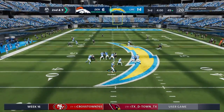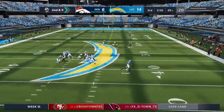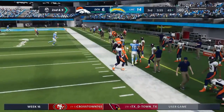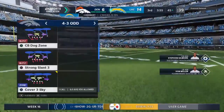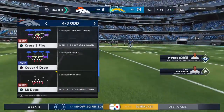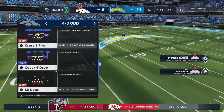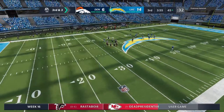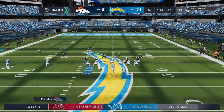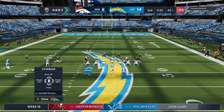Here's Herbert now on second down. Flushed out right. He's going to take off with it. And he's out of bounds as he gets this down at 45. 6 yards there off the scramble, but it'll still leave him with a third down. Okay, he's not going to get the first down, but this is still a nice job of buying some time and then running to get to the sideline and get out of bounds and avoid the big hit.